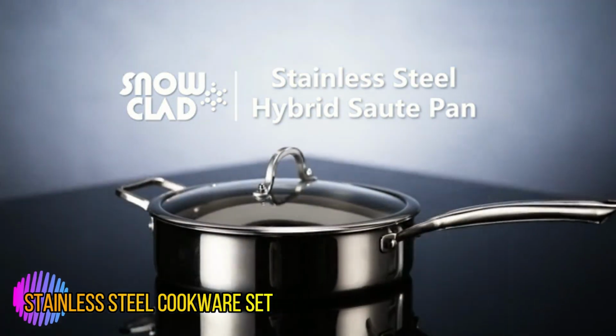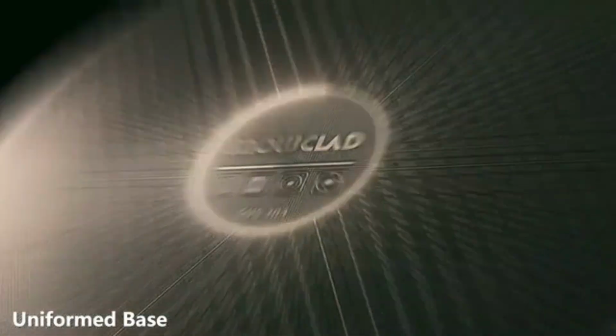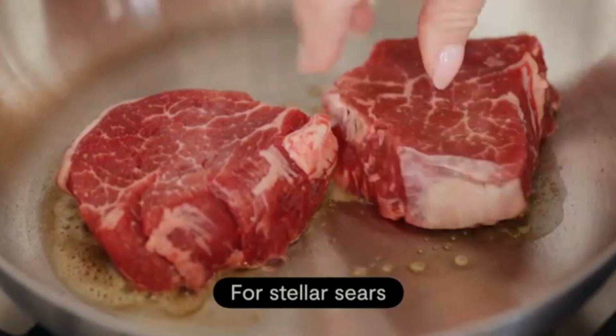Stainless steel cookware. Premium stainless steel construction. Crafted from high-quality stainless steel, our pots and pans set ensures long-lasting durability for consistent cooking performance over time.